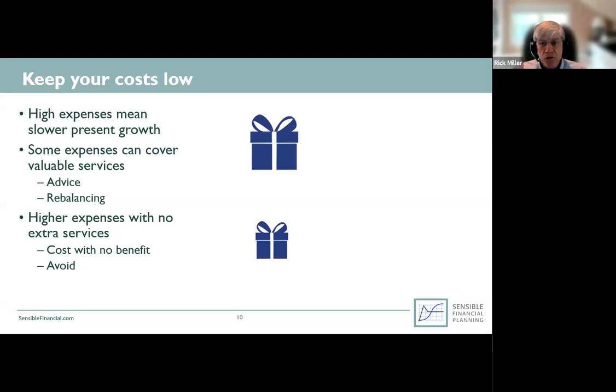The growth of your present is going to equal the growth of the investments inside your package minus the expenses that are associated with whatever investments you have. You can choose investments in advance, but their performance is unpredictable. But when you choose a mutual fund, the expenses and costs are very predictable. So the net return that you're going to get is that unpredictable gross return minus the expenses.